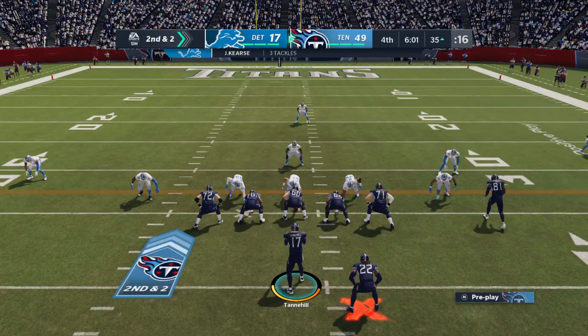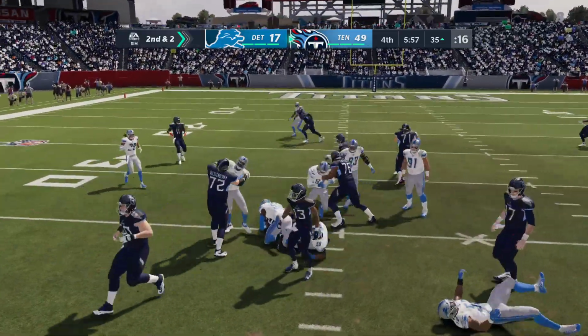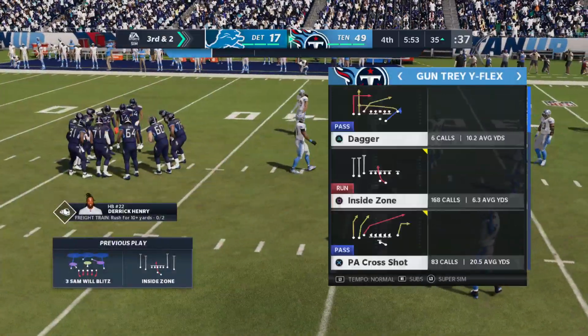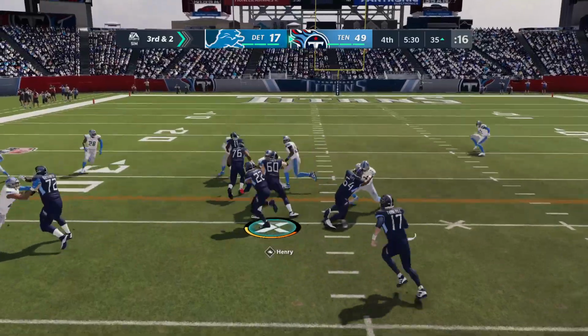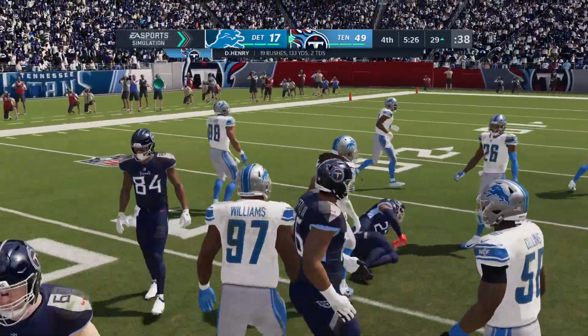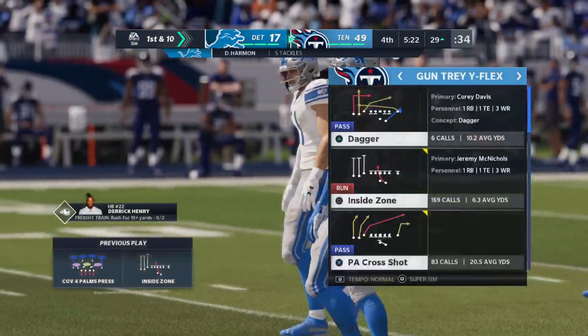Here's second and a couple. Henry will get it. He's been busy today. And for one of the few times here today, this run's not going to go anywhere. Taken down right at. Well done to sniff that out defensively. He had it diagnosed pretty quickly. I love that description because diagnosed is perfect on that one. Read his keys, made the play, and he couldn't even get going moving the football. Give him 6 yards in the first down.